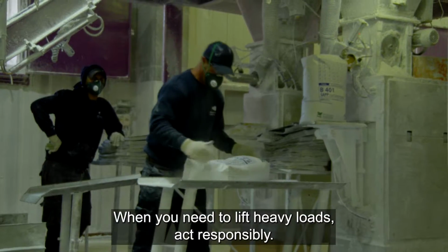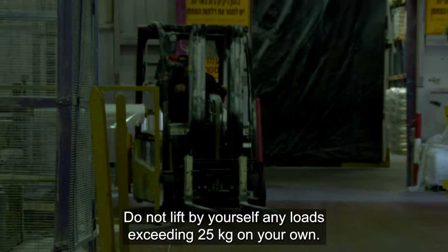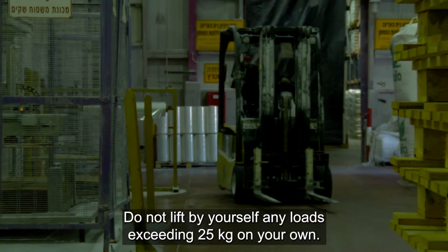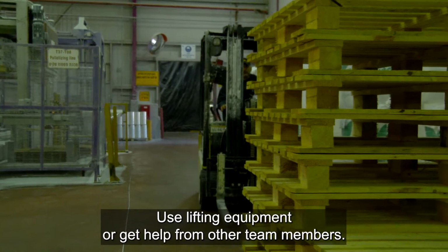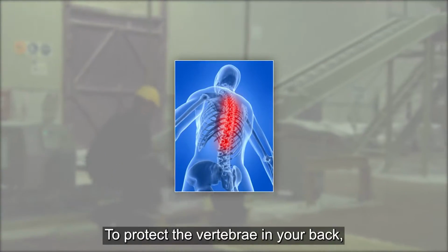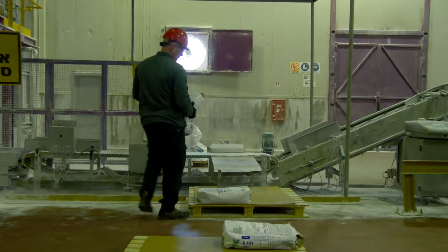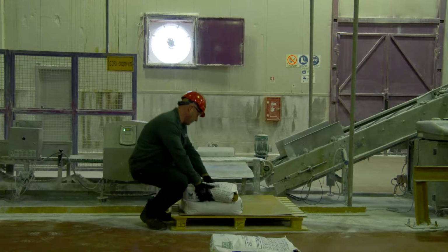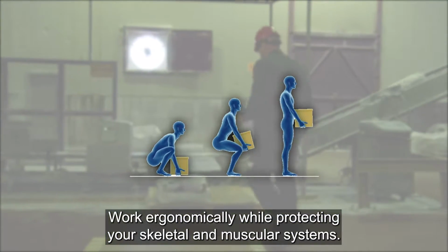When you need to lift heavy loads, act responsibly. Do not lift by yourself any loads exceeding 25 kilograms. Use lifting equipment or get help from other team members. To protect the vertebrae in your back, lift heavy loads using leg power without bending your back. Work ergonomically while protecting your skeletal and muscular systems.